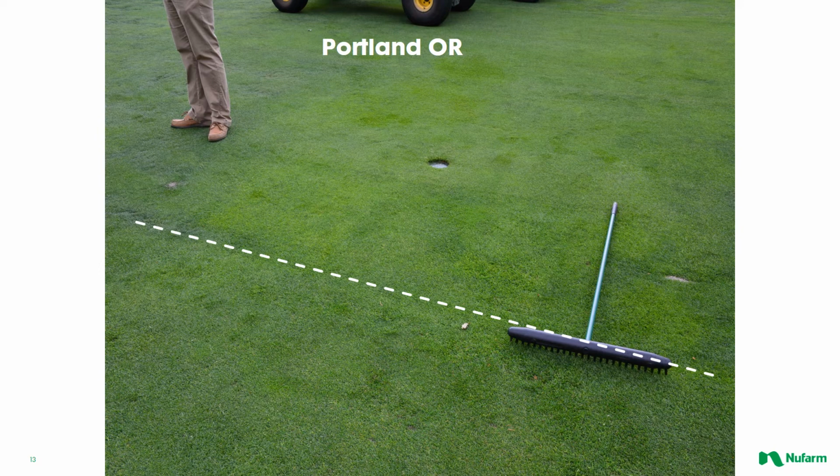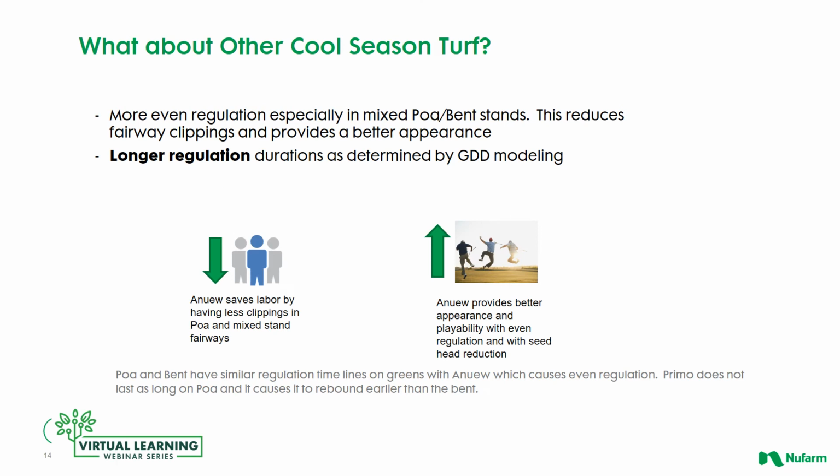There's a lot of Anuew bluegrass in this Oregon fairway, and so it's nice to be able to get that even appearance, that even quality appearance or even color appearance when you have a lot of Anuew bluegrass in there, which really stands out from really any other species that you might have on your golf course. So what about other cool season turf?